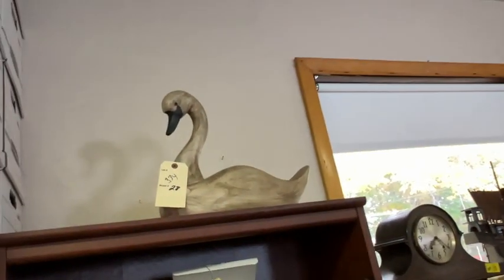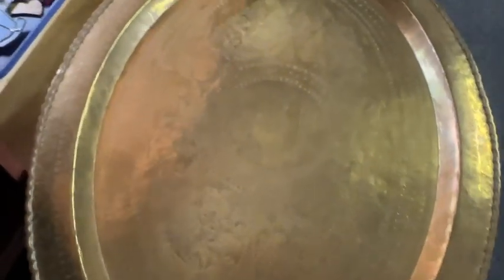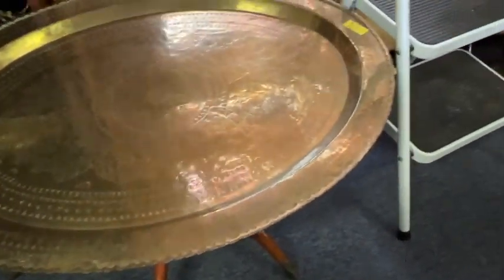So now let's just take a look at what else. We're coming down to the end here. That was an awesome table. Isn't that cool? A big old, looks like a hammered platter on those little skinny legs. Somebody probably just put that together. I don't know.